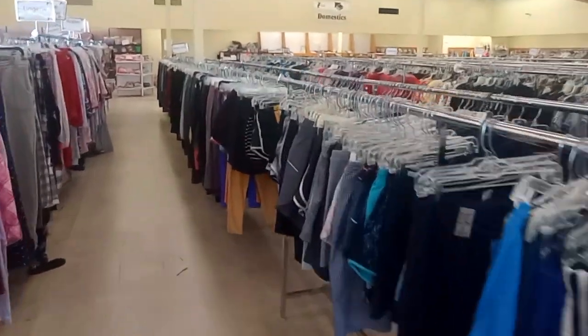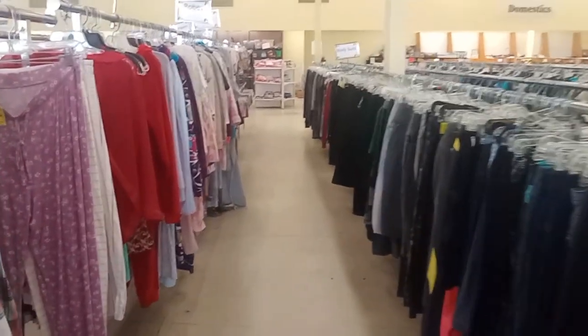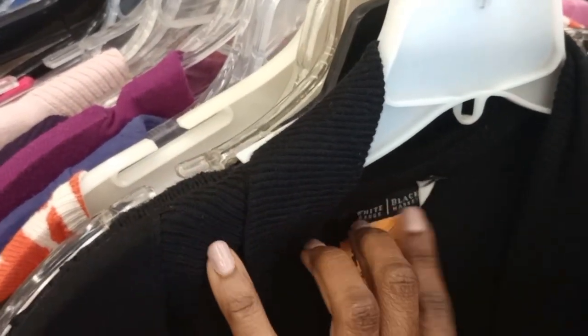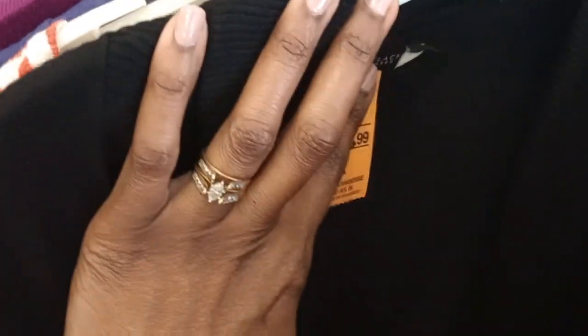I'm going to be taking a look around to see what I can find in those colors, and I will share it with you as I find something. So here's a White House Black Market sweater, $5.99 and 75% off because it's orange. If you're familiar with that brand, then you know that it can be pretty pricey. So yeah, 75% off of $6 for this.